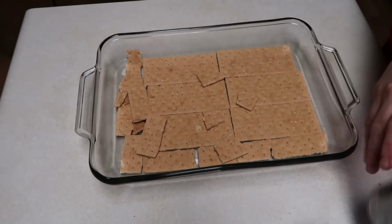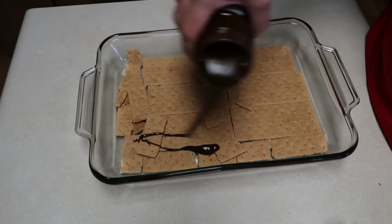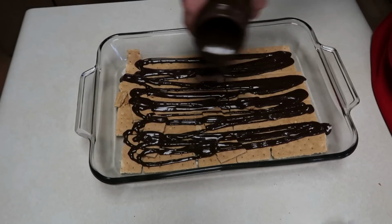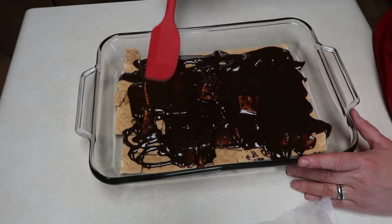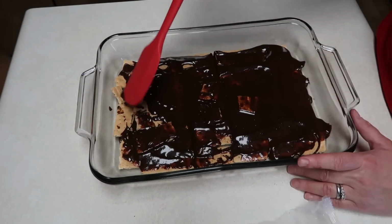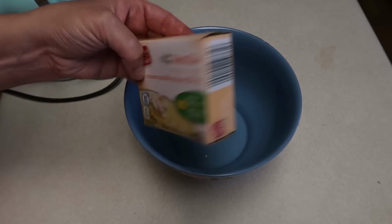Kind of throwing it on there. Then I've got a jar of this hot fudge, and I'm just gonna pour that over the top. And then I'm gonna put this in the fridge while we're making the pudding. Okay, and then I'm gonna make this instant pudding. Just follow the box.